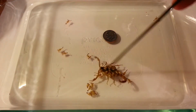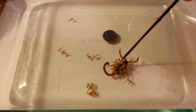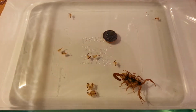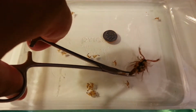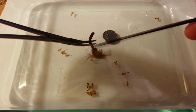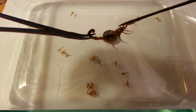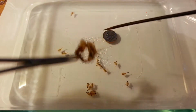See if I can knock a few of these off her back. Show you. I got another device over here I can hold her. I know some of you guys are going to say this is cruel, but don't forget that this thing actually crawled in my pants and stung my butt, just a few days ago. So she's lucky I didn't kill her then, but I've been saving these scorpions and doing various things with them.